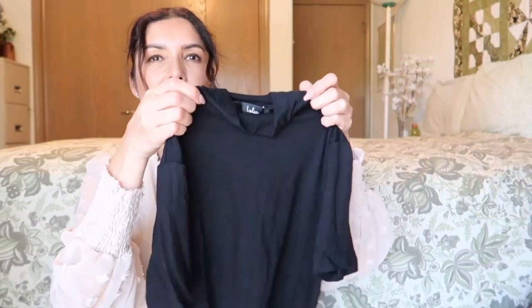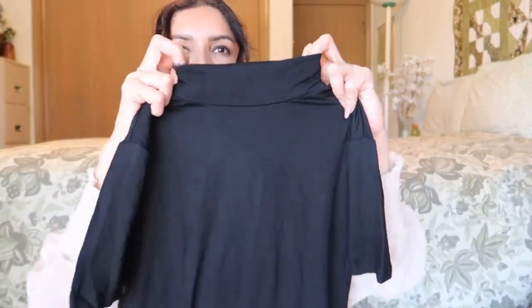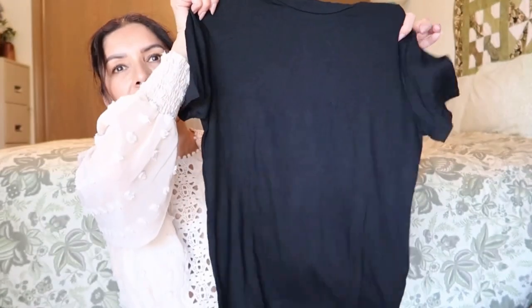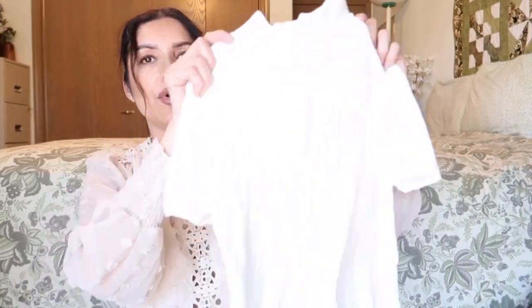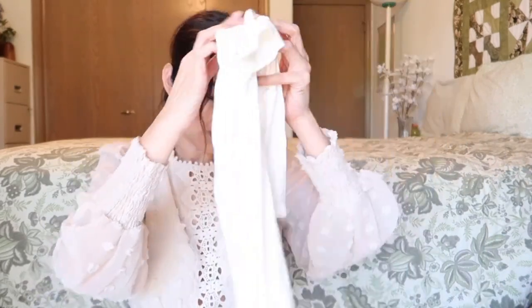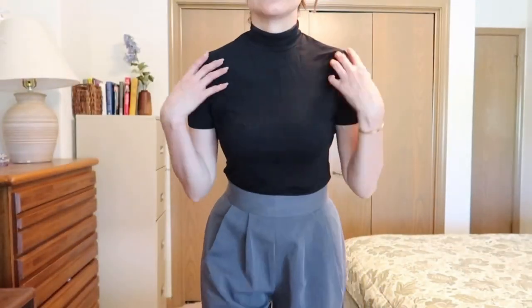Moving on, I do have these basic tops that are a must. These ones are short sleeve and they have this mock neckline here. A little bit of a turtleneck situation there. It's a basic top, super soft, it's polyester. And I got the black color and I got the ivory color. These ones are a basic. You can pair them with skirts, with trousers, with whatever you want. These ones are a must.